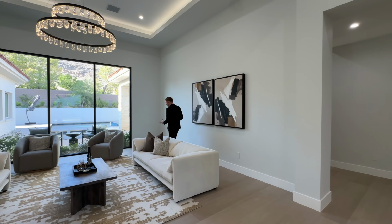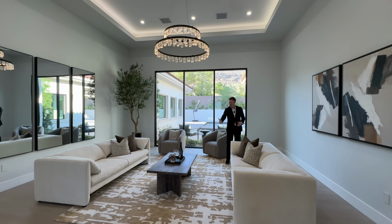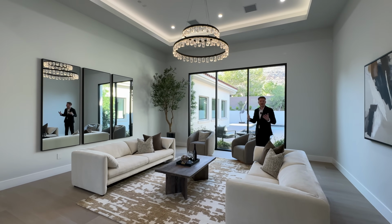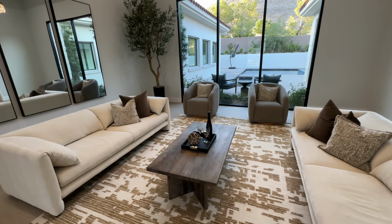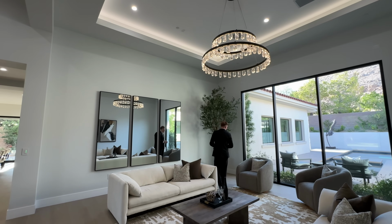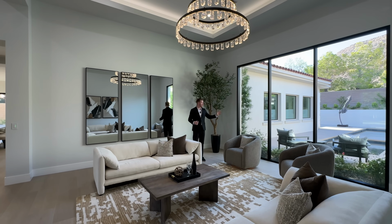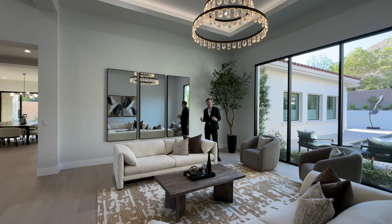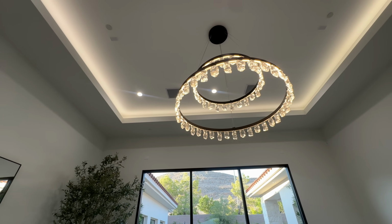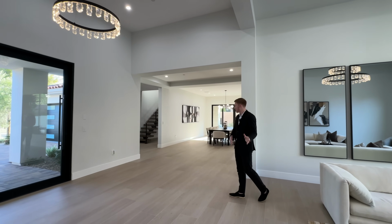This room here is going to be your formal lounging. So if you want to relax with some guests, pop open a bottle of wine and enjoy these mountain and pool views, this is the room to do it in. Table in the middle, light fixture above, and these picture windows on the back bringing in that natural light. I also like the black framing on the windows all throughout. Again, it just adds that more modern tone throughout the home. You also see these tray ceilings with cove lighting, which gives it that ambient feel when you're relaxing in this room.